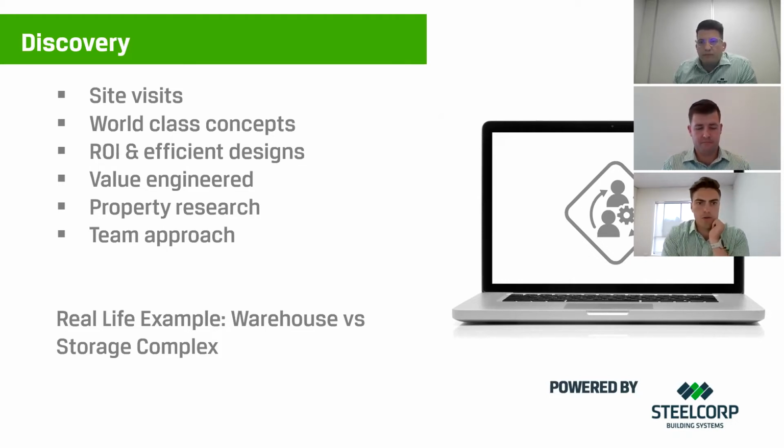And then this last point here, so team approach. We get the operations team involved earlier on to make sure we strategize around getting some efficient timeframes, and also getting them involved in the early design phase as well. Come up with some efficient designs. That's good. And Shane, you're going to run us through an example of how you help the client in this discovery phase?